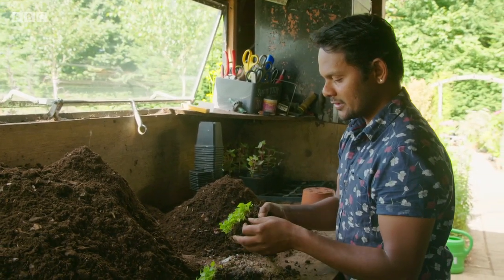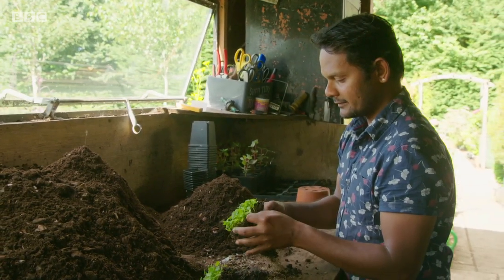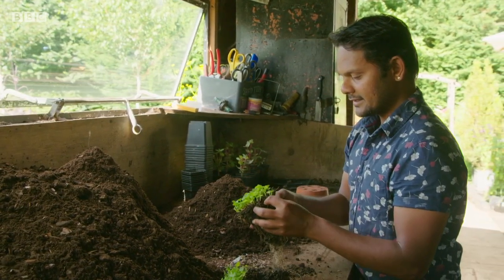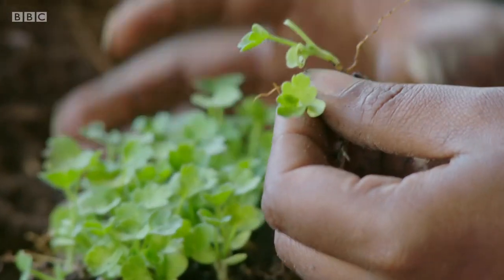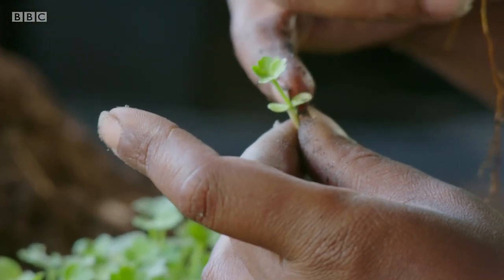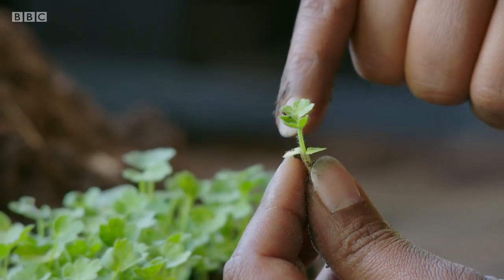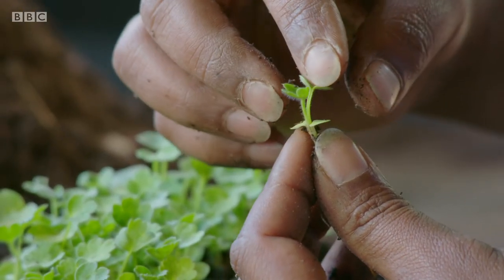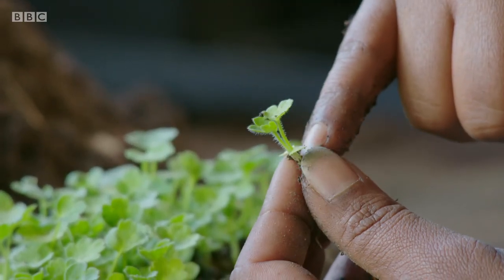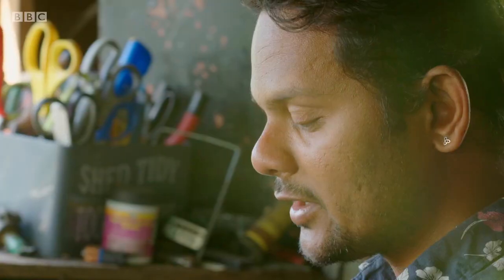Gently tease each one out of here, making sure the roots are still intact. And if you notice here carefully, those two there are the original leaves that it's germinated with, and those two are its true leaves, and those are the leaves that the anemone is going to have for its lifetime. So once they come, then it's ready to be potted.